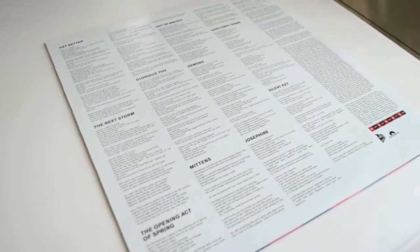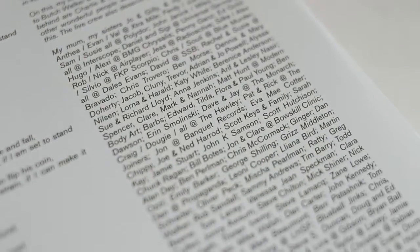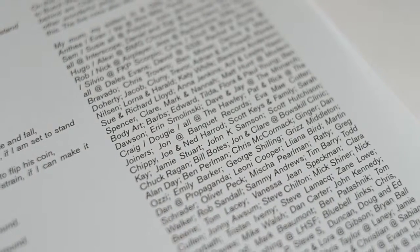And on the back it's fairly simple, it's got the lyrics and the thank yous. But on the thank you section, it does mention a shout out to John Tolley himself, so that's quite a nice detail. Apart from that, that's the design. It's okay, it's not too special.